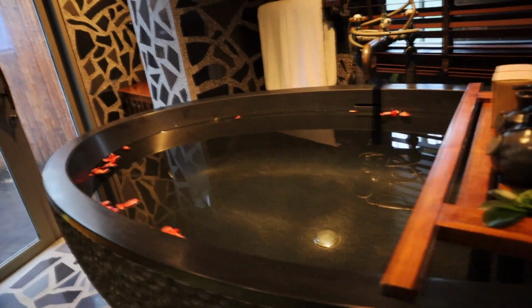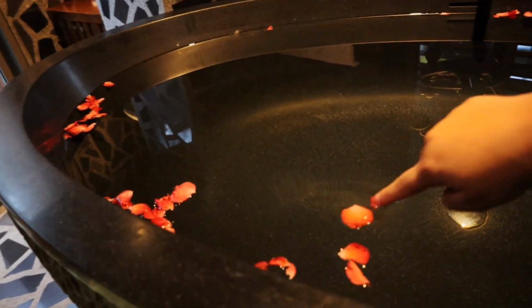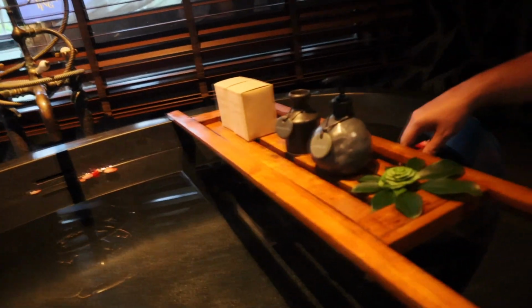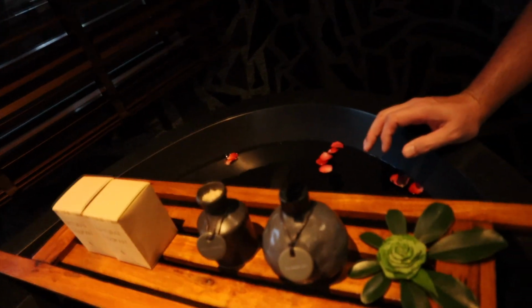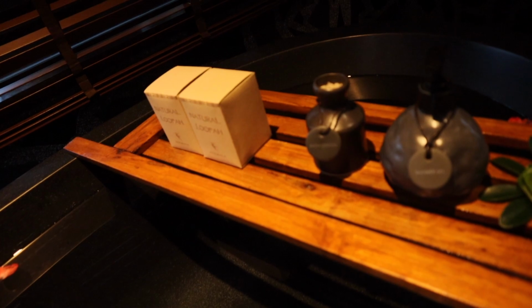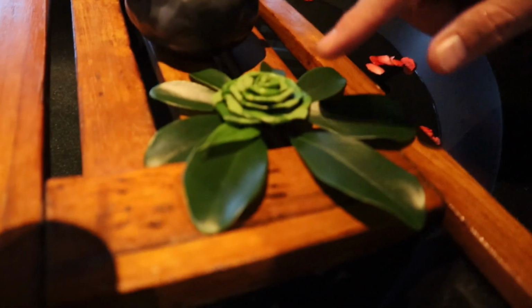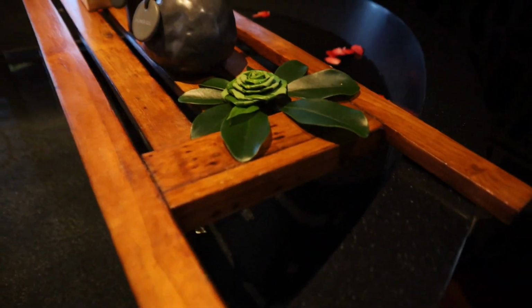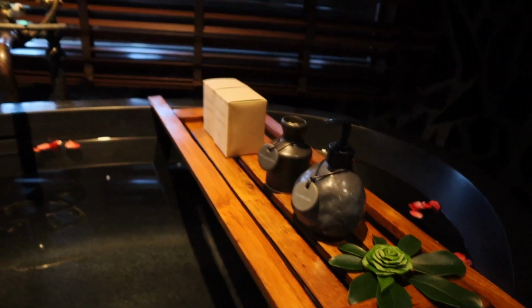So we have a tub that's full of water and rose petals. Probably not rose petals, probably Phuket petals. They've given us shower gel, some bath salts, and some loofahs. And these little handmade roses too. Those are pretty flowers. Those are nice. Yeah, there's a couple of those throughout the villa. And then we have a little peep show action back to your thing, because that is the bedroom through there.